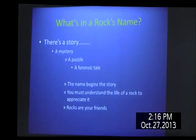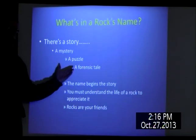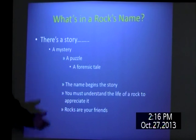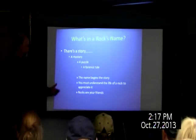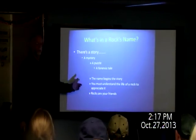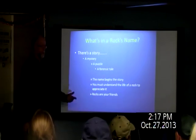As I said, in a rock's name, there's a lot to a geologist when you say something. There is a story, and usually some mystery behind it, a puzzle, because we don't know anything, a forensic tale, because you've got to go searching, and many times it winds up bloody, because you ever have one of these rocks fall on your hand? The name begins the story, and that's what we're doing now. You must understand the life of a rock to really appreciate it, what it's been through. It's had a difficult life, around 100 million years. It goes through some good times, bad times.